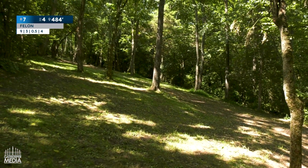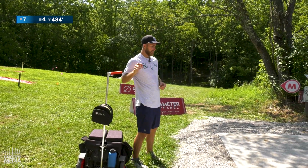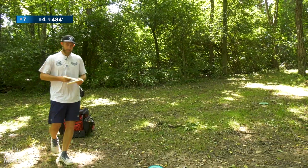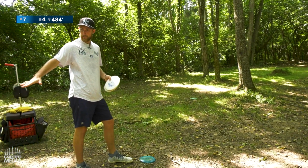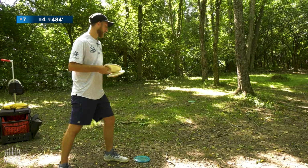I threw that nice and high, so I cleared the limbs and got up over that initial upslope. So it's gonna give me a flatter lie than the first one I threw. All right, this is a great drive. I landed on top shelf. A lot of times it's hard to get up past this upslope, and if you do land on the upslope, it's a tricky lie.